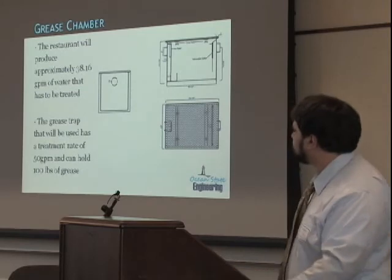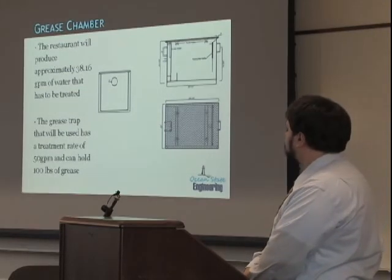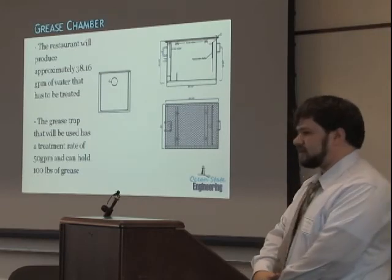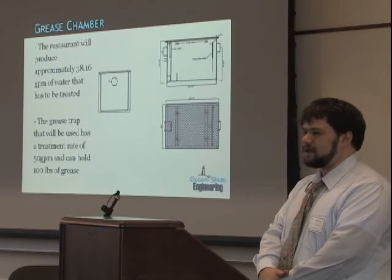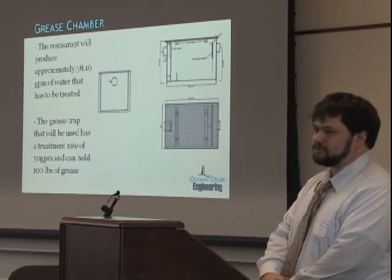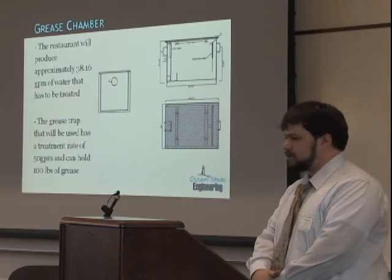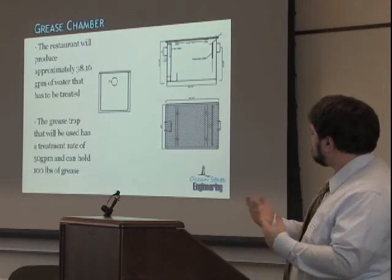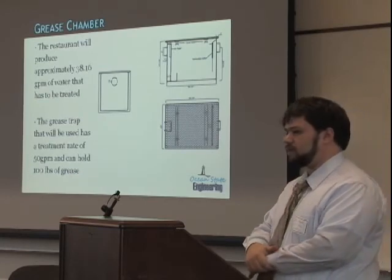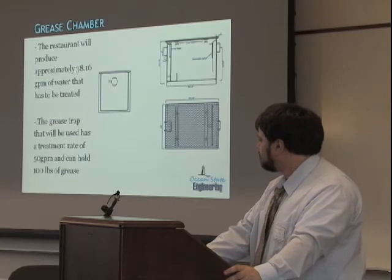The grease chamber for the restaurant will be producing around 76 gallons per minute of water that has to be treated. According to the regulations, you only have to treat 50% of that for a 24-hour holding time. So the tanks we used are 50 gallons per minute and can hold 100 pounds of grease.